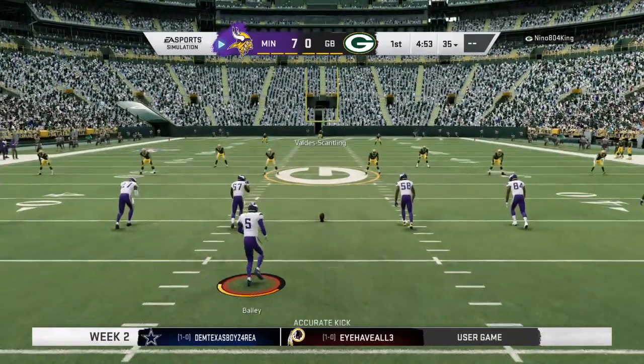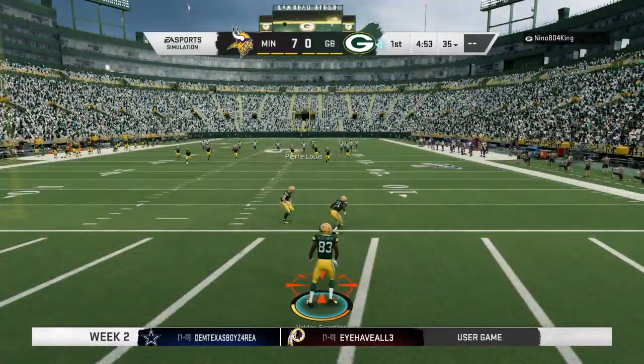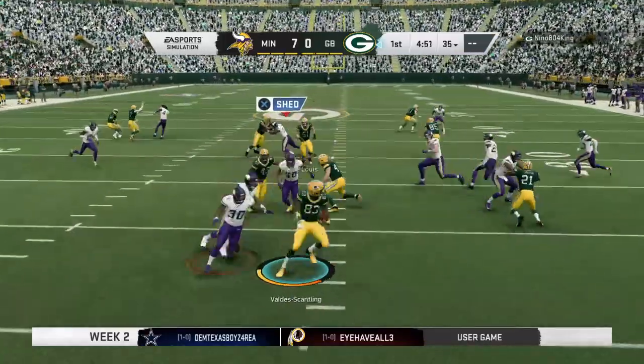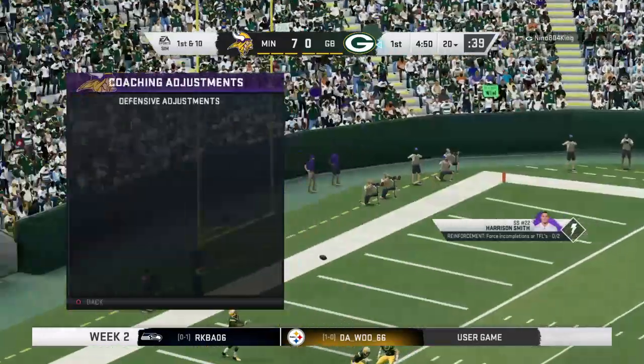Bailey now to kick it away after the touchdown. That'll be taken in the end zone. And the decision to come out is going to cost him 5 as he's taken down right at the 20.